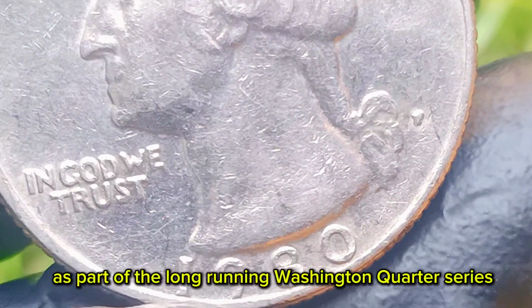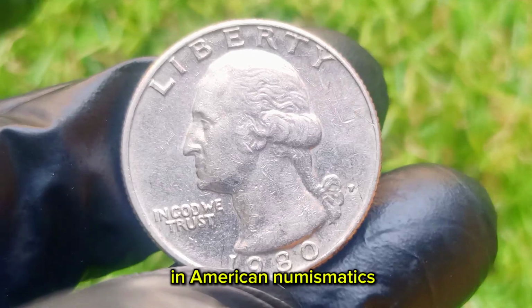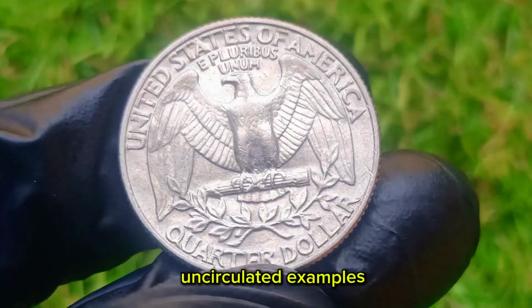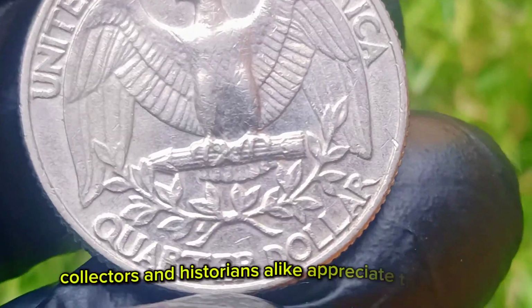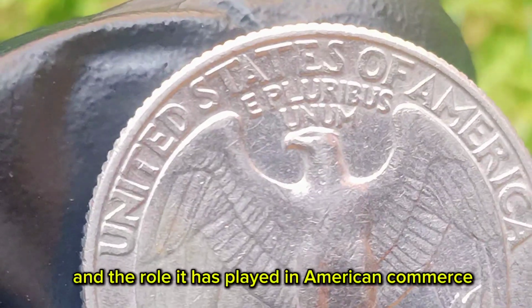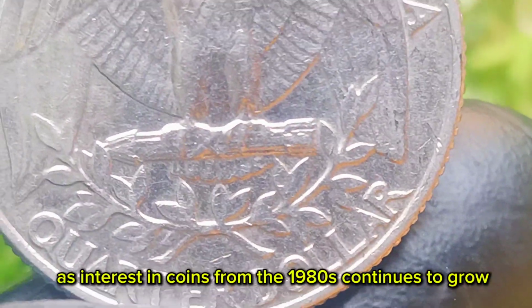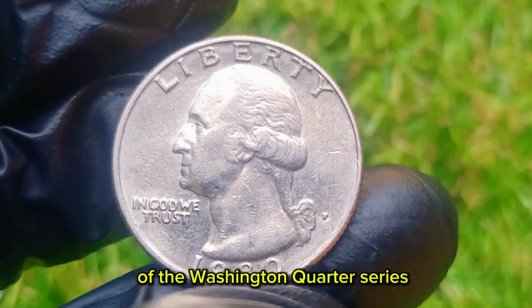As part of the long-running Washington Quarter series, it represents an important period in American numismatics. While many of these coins are found in circulation and retain only their face value, uncirculated examples and those with notable errors can be highly prized. Collectors and historians alike appreciate the 1980p Washington Quarter for its design, historical context, and the role it has played in American commerce. As interest in coins from the 1980s continues to grow, the 1980p quarter will likely remain a sought-after piece in collections and a testament to the enduring legacy of the Washington Quarter series.